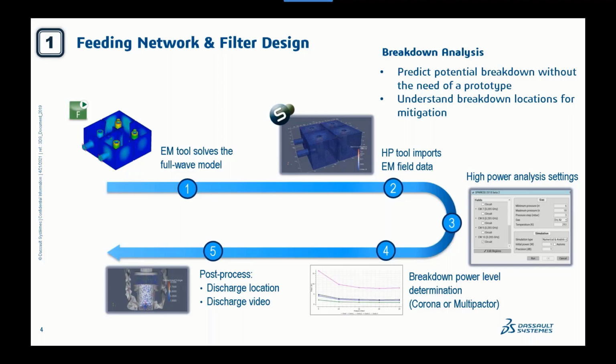So in terms of breakdown, we have different types of breakdown. So we have breakdown in vacuum. That is typically what's important if you send something to space. Or you have breakdown in gas, which is important if you're on the Earth.